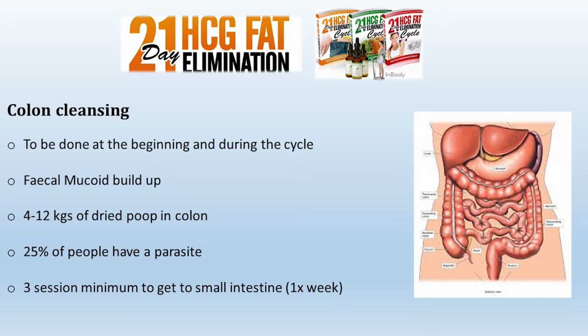It takes a few more sessions to go in there, and it feeds up there slowly, because that spot there just takes a bit of time to break down.